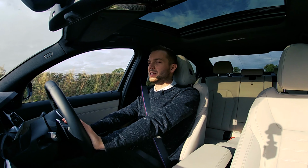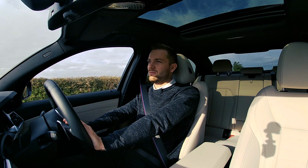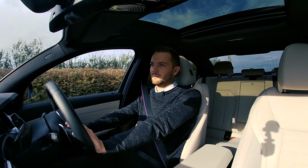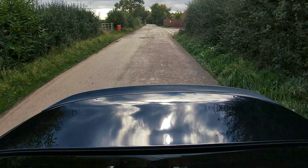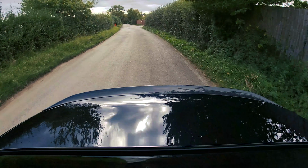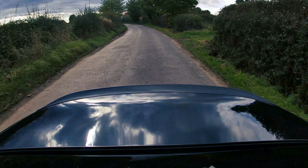The appeal of a big diesel is just so easy to see. And are they really any more environmentally unfriendly than a big high-powered petrol? That is the question, and unfortunately it's a question that I can't answer. And the brakes, they're phenomenal.